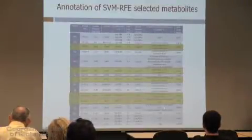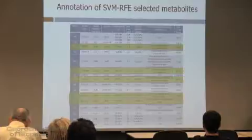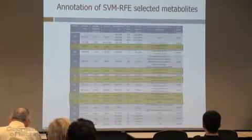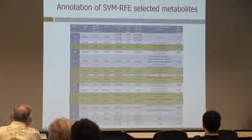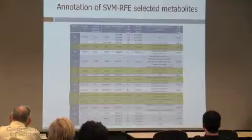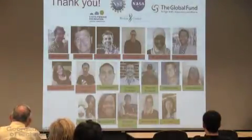Is this going to hold for a larger population? We don't know yet. We're going to have to look at a larger population and see if the same markers hold, because sometimes these markers can help you discriminate one or two samples, but not for a larger population. So this is where we are right now, but it's very promising, and we're very, very excited about this. So with that, I'm going to finish.